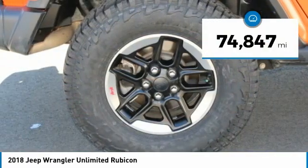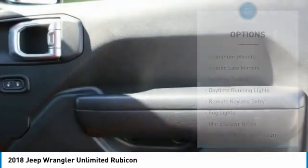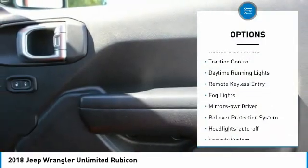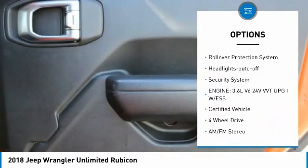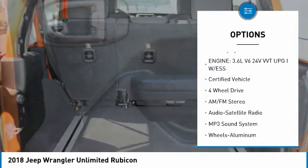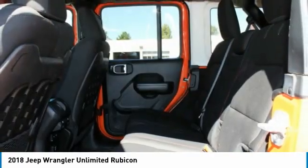This vehicle has less than 75,000 miles. Here are some of this vehicle's great options: aluminum wheels, heated side mirrors, traction control, daytime running lights, remote keyless entry, fog lights, mirror memory, rollover protection system, headlights auto off, security system.